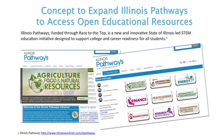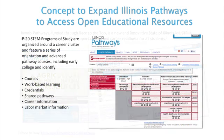Illinois Pathways, funded through Race to the Top, is a new and innovative state of Illinois-led STEM education initiative designed to support college and career readiness for all students. This is a perfect example of where expanding Shared Learning Collaborative and Learning Registry technologies would benefit secondary and post-secondary career and technical education and workforce development programs. Illinois Pathways provides recommended course sequences within career clusters identified as key to growing a college and career-ready workforce.